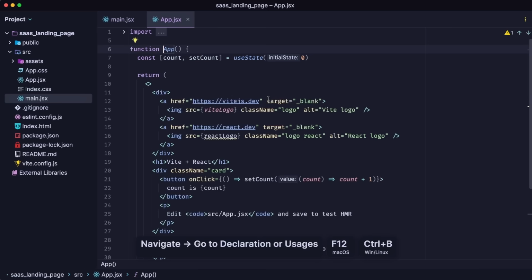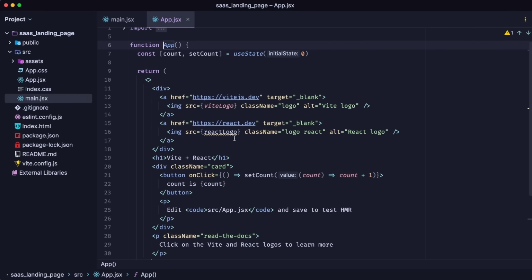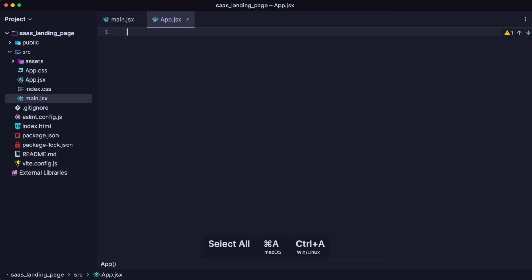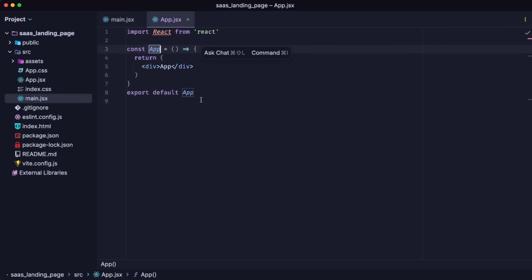If we go into that app, you can see that right now we have the basic Vite boilerplate. What we can do is completely remove that and instead create a new empty React functional component. You can do that manually, or you can just use RAFCE, which is a shortcut to automatically create a React arrow function with an export.